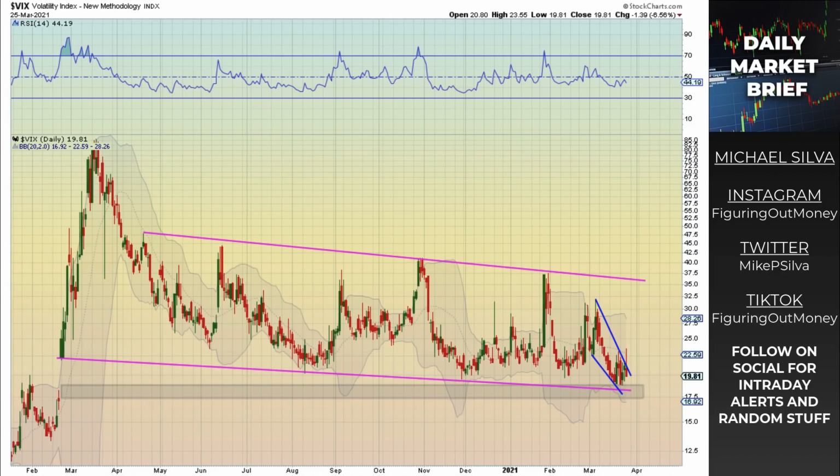All right, everybody, welcome back. We're going to start off here looking at the VIX. We did have a spike above the falling wedge. It got rejected at a high of 23.55.